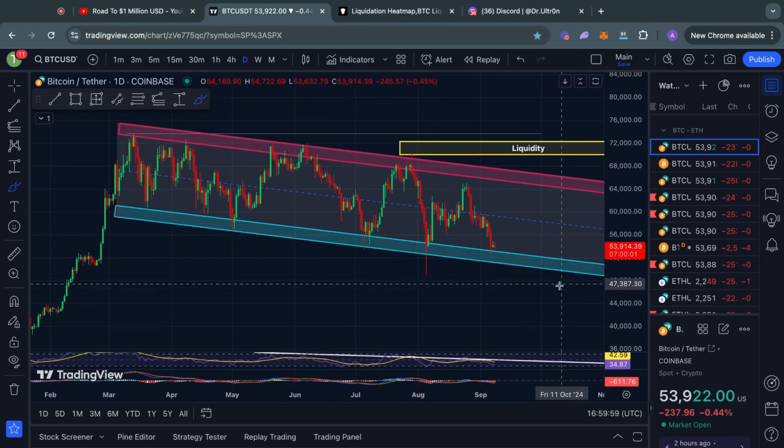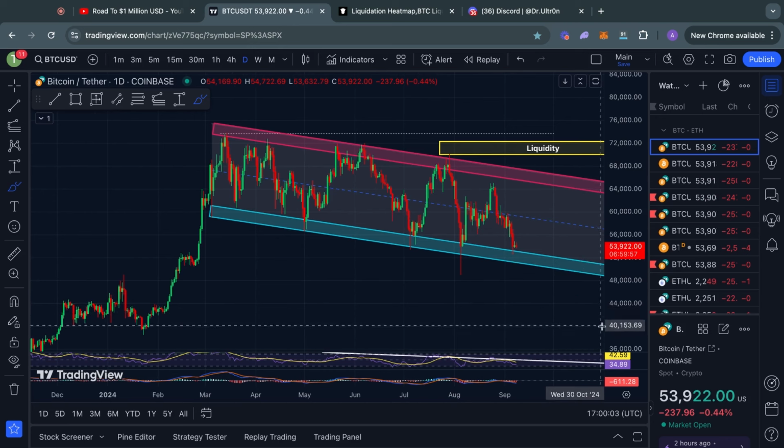Now, if I actually see it invalidate, then you will start to hear me talking about lower price action once again, potentially 48K. If we lose that, we will go lower once again. We'll start talking about really the low 40s here for Bitcoin, if that actually happens.